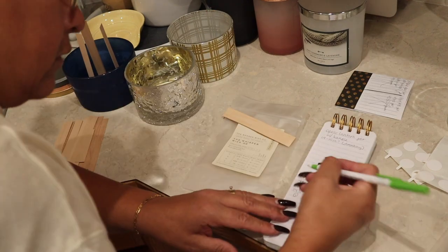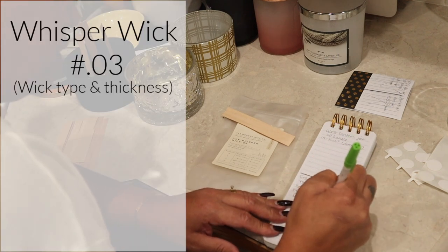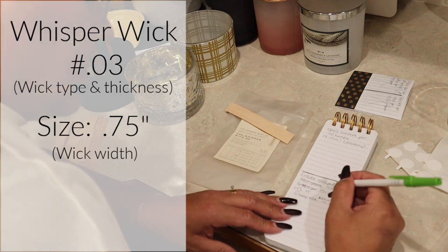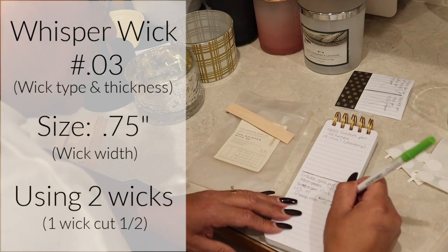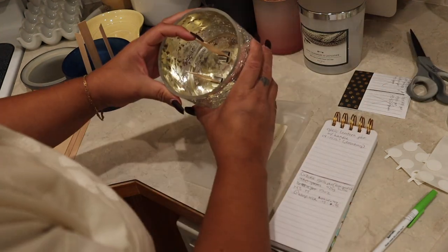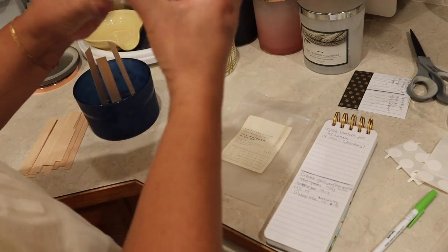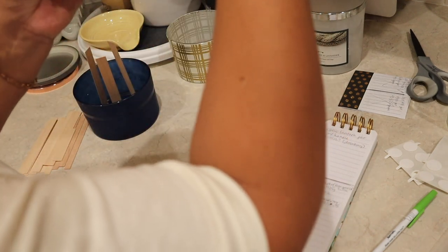I'm gonna use a Whisper Wick 0.03 and I'm gonna use the 0.75. One wick cut in half. I'm just gonna go ahead and eyeball it. Is it gonna close? Oh, it closes all the way. Good. That means that the wick is not too tall. And the half worked perfect for that one.